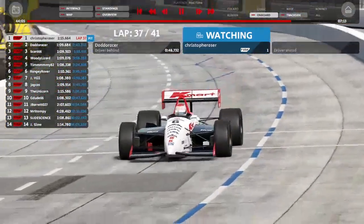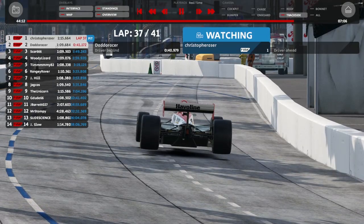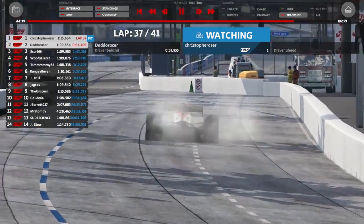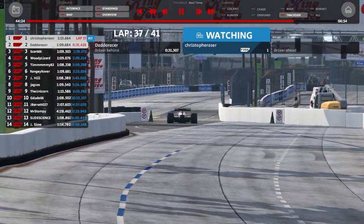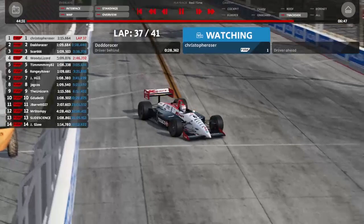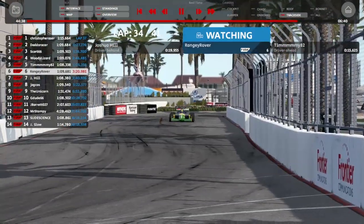It's a long, torturous pit lane, especially when you have a few mistakes and you're trying to keep positions, but he's got a very healthy lead of 40 seconds on Dado Racer. Up and down fairly quick. Off he goes. So that might have been just fuel only. And off he goes, and he's just going to come out right in front of Rangy Rover, who's in position 6.